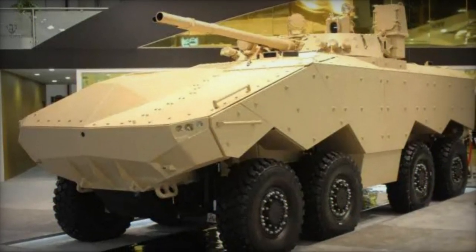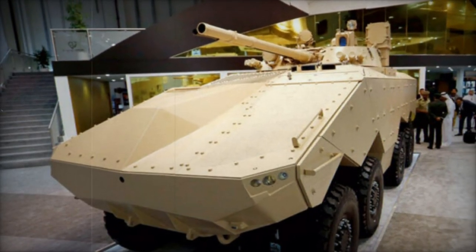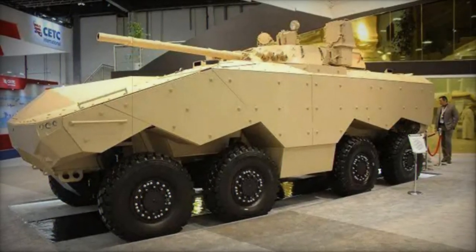With a crew of 3 comprising a commander, gunner, and driver, the Enigma can accommodate 8 fully equipped troops, who can ingress and egress through rear doors, while roof hatches provide options for observation, firing, or emergency exits.